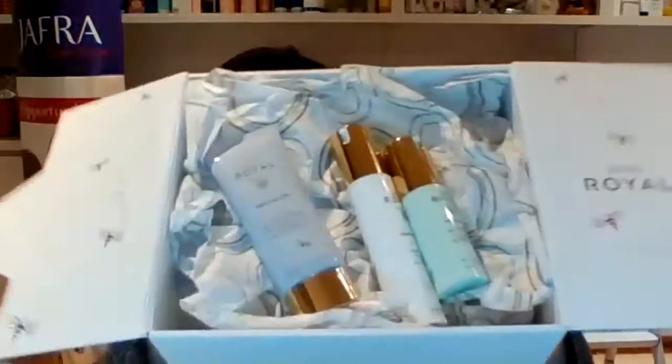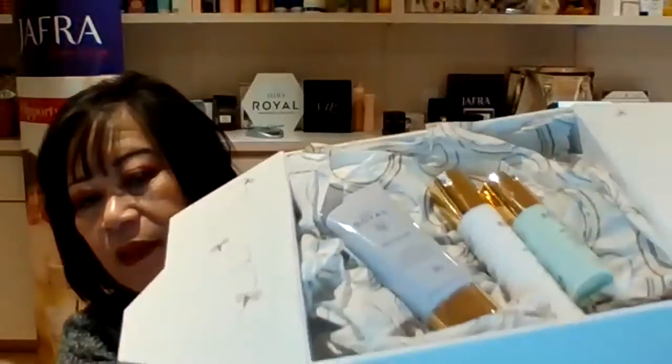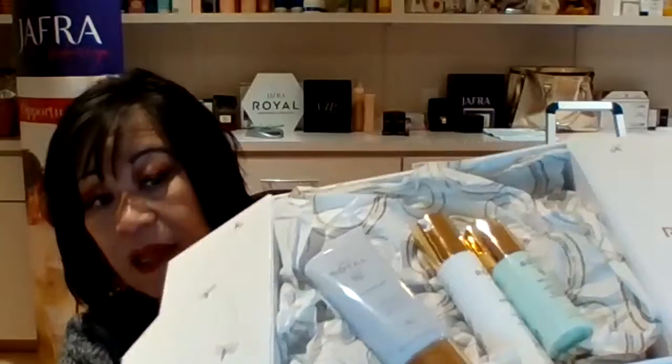And what's in here? We have the volcanic mask, we have the longevity balm, and one of the vitamins. So again, you can put any vitamin in there. This one I just chose the vitamin A. You can put any vitamin in there. So I'm following the Hostess program. And that's what this is, the Hostess program, okay?